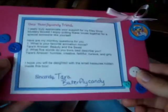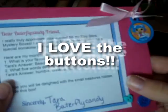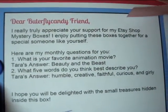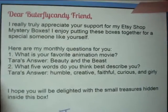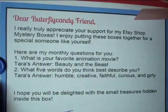Okay, so here's the little card. It's super cute with little buttons. That's so adorable. And it says, "Dear Buterfly Candy friend, I really, truly appreciate your support for my Etsy shop mystery boxes. I enjoy putting these boxes together for a special someone like yourself. Here are my monthly questions for you.